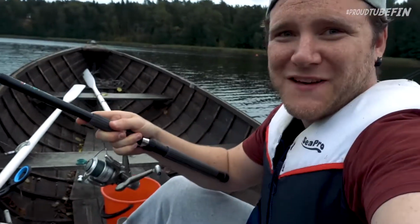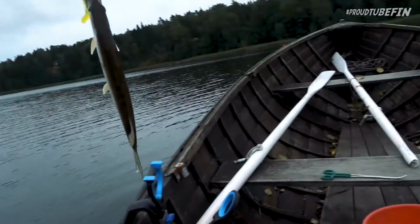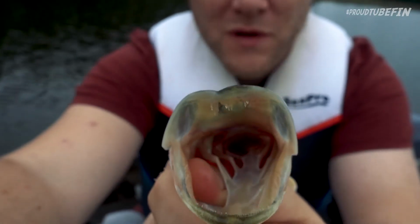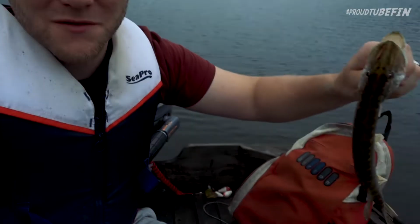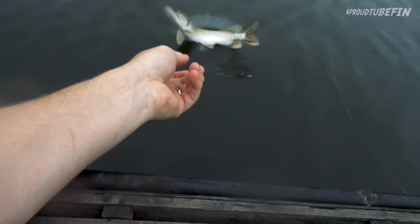Alright, so we got our first fish of the day, and it's probably the smallest fish I've ever caught. In you come. Little fella. So here we go, good start to the day, a tiny little pike. Even on these small ones you can see their mouths are nothing you want to put your finger in. I've had my fair share of bloody fingers from these little guys. Let's put him back. Maybe he'll grow to be a monster one day, but whee! There he goes. Oh, you've got fish slime on your face now, sorry about that.